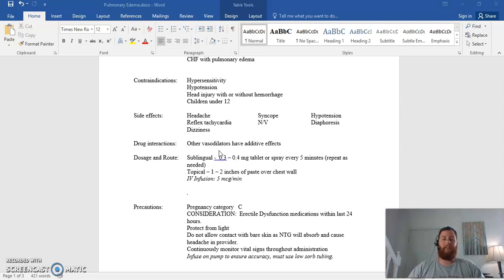1 to 2 inches, and it comes in a little tube, and you put this on a piece of paper, and that piece of paper has inch markers on it, and you just squirt it on the piece of paper to the appropriate inch marker. I'll put a picture of this on your blackboard, don't worry, and then you tape that to the patient's chest with the nitroglycerin side down.